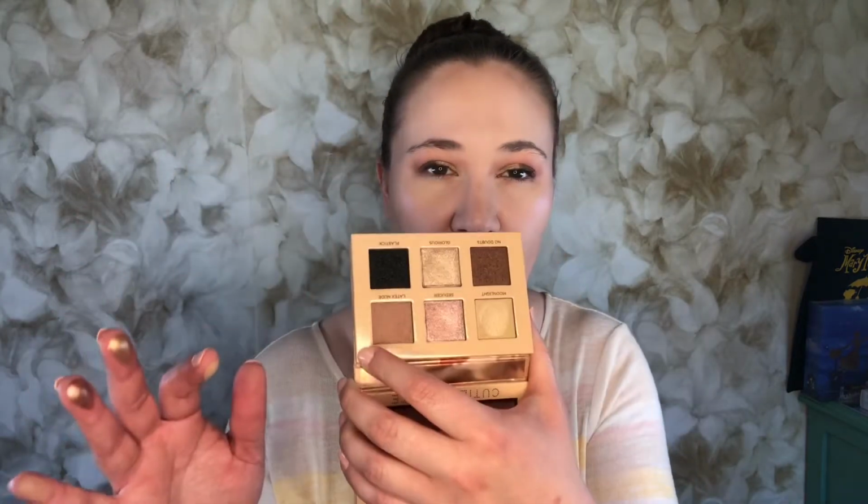But this one, oh, this was a very different type of shade. This one right here, it didn't feel like a cream. It felt a little rough, but it really blended out nice. And it's almost like it felt kind of liquidy going on, which makes no sense, I know.